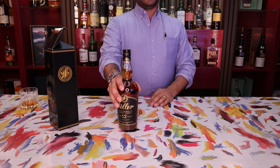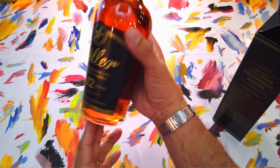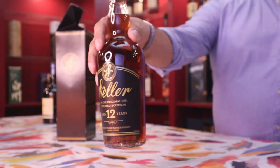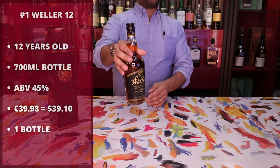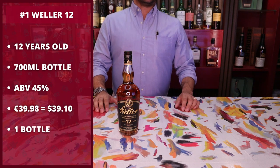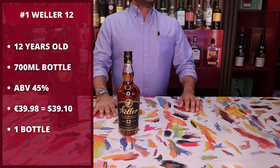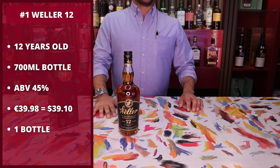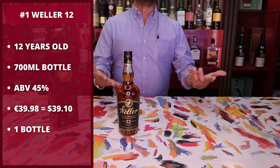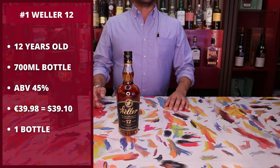Now, this Weller specifically is a 700 milliliter bottle, which you can see there, which always kind of sucks. It makes me a little sad, but hey, we didn't have to pay the VAT tax on it, so there is always that. The ABV on it is 45%, and we got this Weller 12 for, believe it or not, €39.98, which, if we change that to dollars, especially right now with the US dollar being so strong, comes out to $39.10, which is a huge, massive, and really refreshing difference from the $200 or even $300 or more that we see them on the shelves at the liquor stores or just anywhere back home.